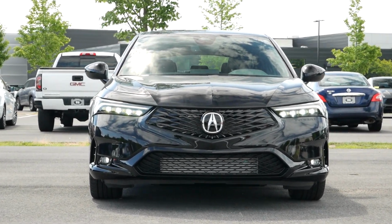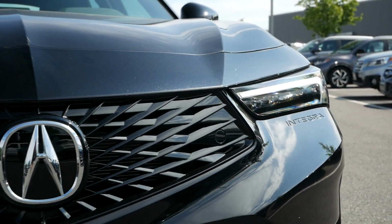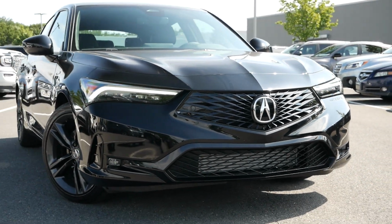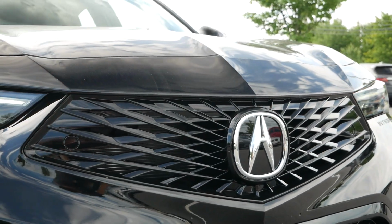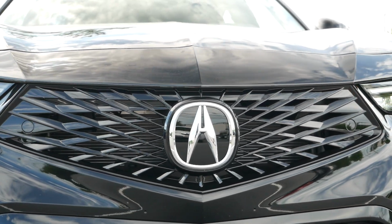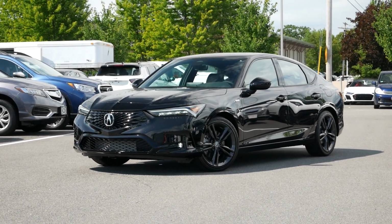One minor touch that's found both up front and the rear is that the Integra badge is engraved in the bumpers, which just might be a first for any vehicle in the modern era. The LED headlight design, along with Acura's signature diamond cut grille, shows relation to the larger TLX, while at the same time giving this hatchback a classier and more upscale appearance compared to the Civic.